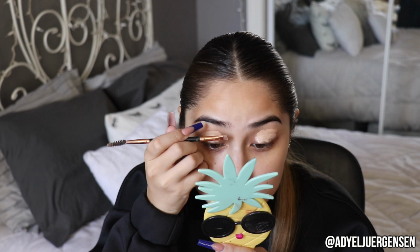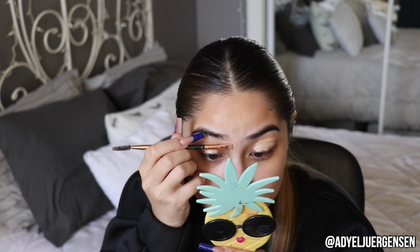I feel like I haven't done this in so long, but I'm gonna show you guys. It's pretty much the same routine, but I feel like it's a little bit new. I took my Tarte Shape Tape in the color Light Medium Sand, put this all over my lids, and if you didn't know, I carved my eyebrows out first.